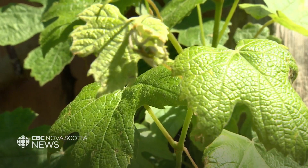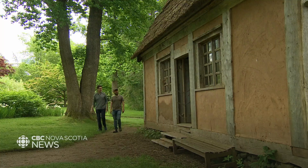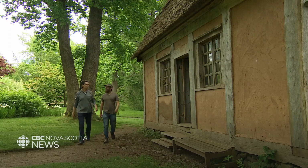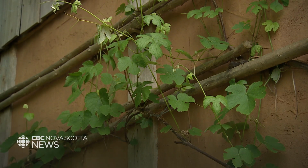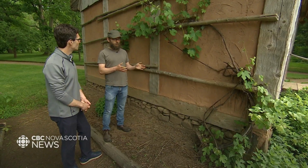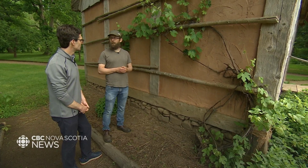What if there was another way to avoid using so many pesticides? And what if the answer is behind this cottage, past the little lettuce patch, and that aging grapevines like this one hold the secret to survival? This cultivar was popular back in the early 1800s, probably came to Nova Scotia sometime in the 1800s.